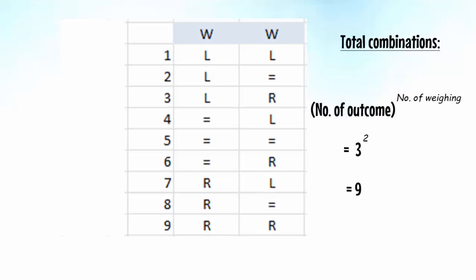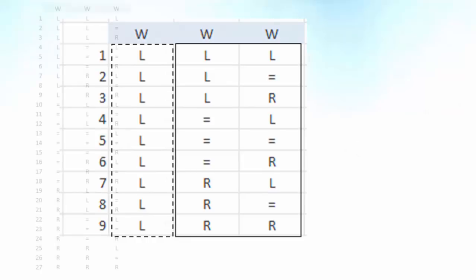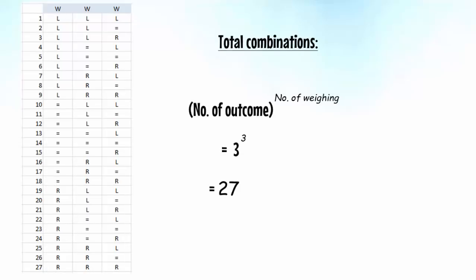In a similar way, if we have 3 weighing, then for each value of the first weighing, we can have the highlighted set of 9 possible outcomes for all next weighing, which makes a total of 27 possible combinations. Just look at the beautiful symmetry of the table. The lower half is exactly opposite or inverse to the upper half. For example, LLL has inverse value of RRR. Similarly, LL equal has an inverse value of RR equal.